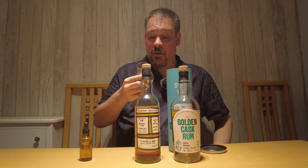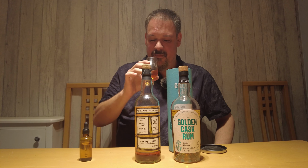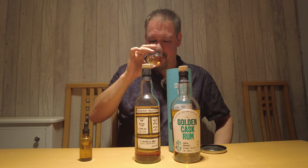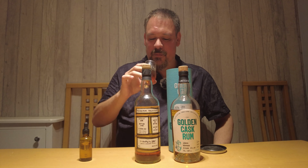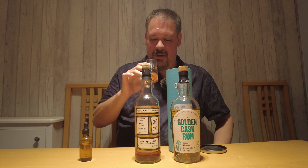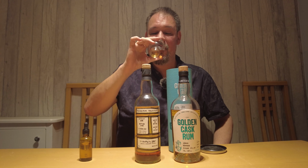I personally do think that some water does benefit this on the nose. That rich sort of soil, earthy element is just divine on this one as well. A little bit of nail varnish there too. Yeah, still stunning nose, really stunning. Right, so let's just get onto the palate with water and see what we get.